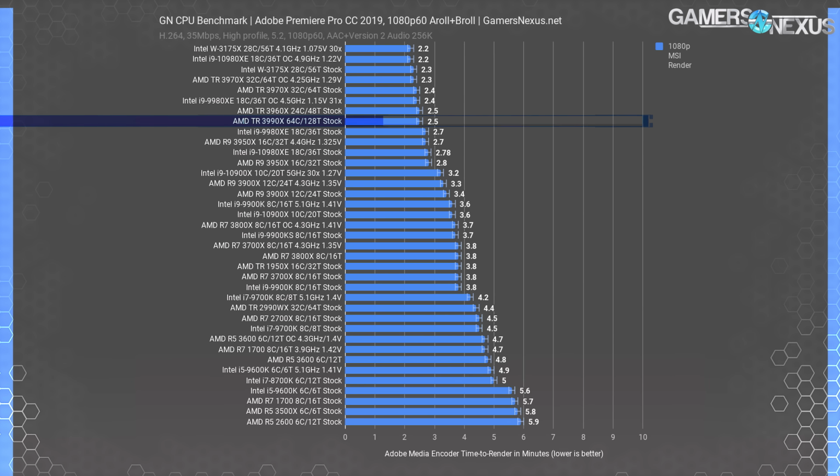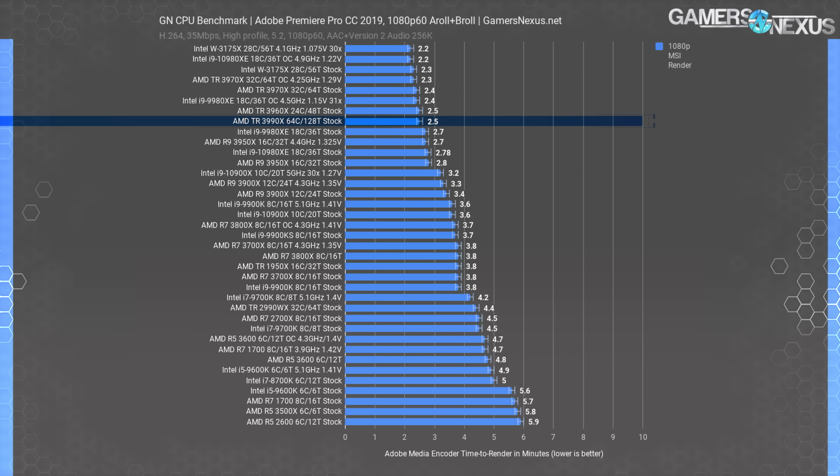We can next cover a common workstation application that's less likely to care, but has been growing to support increasing core counts over the past few years. Using Adobe Premiere and Adobe Media Encoder to render our 1080p convention floor report, the AMD Threadripper 3990X CPU illustrates that we've encountered an immediate limitation of scaling against the Threadripper CPU.